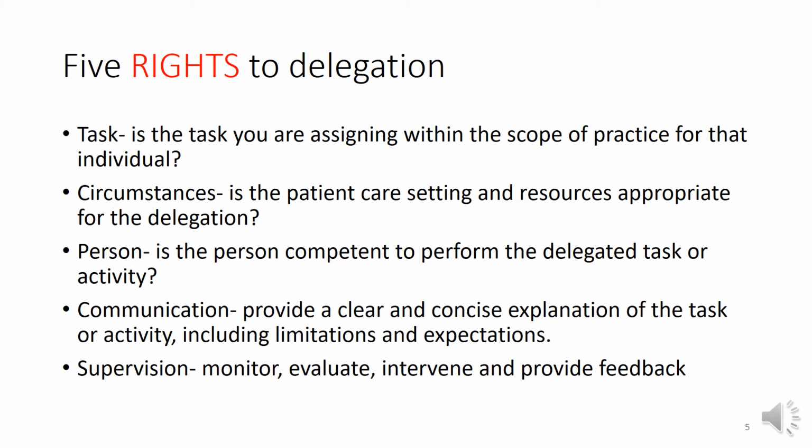And then at the end of your delegation process, you're going to reiterate. So that's blood pressures at 8, 12, and 4. Let me know the reading within 10 minutes or right away if you're unable to get a reading, only in the left arm. Would you mind repeating that back to me? And that way she can repeat that back to you, and there'll be no miscommunication about what needs to go on with this patient. Okay?